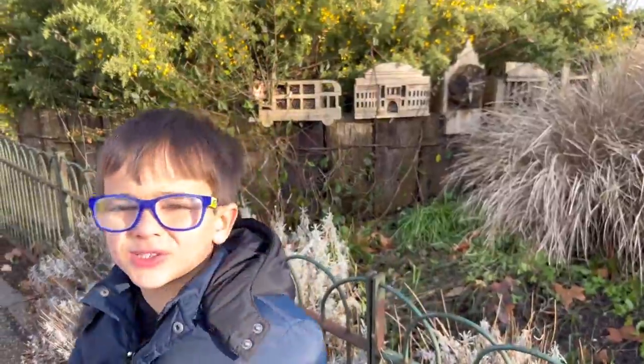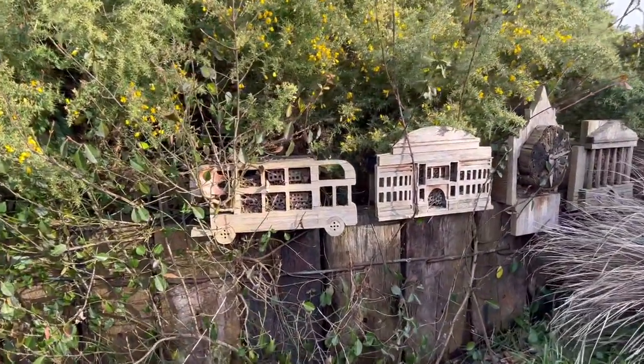comedy show. Look at those. Take a picture. Yeah, that's what I was thinking. Look at those beehives.